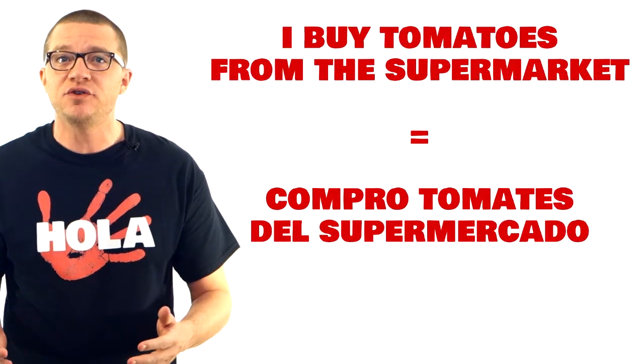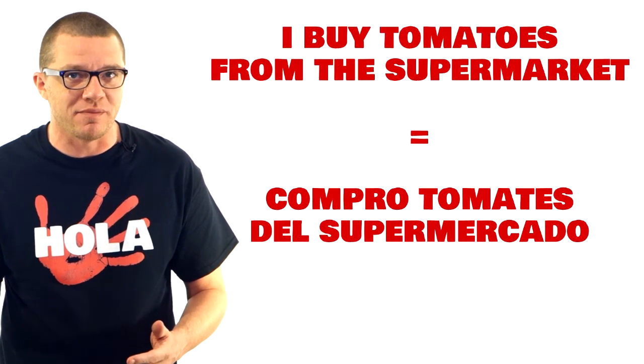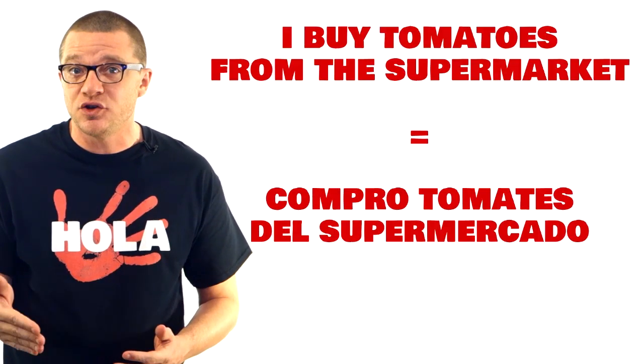So I buy tomatoes from the supermarket would be compro tomates del supermercado. Supermercado is masculine, so it would have been el supermercado. But when de comes before el, you combine them to form del. Important note, de only contracts with el, not la, or las, or los. Not anything but el. Important note number two, don't confuse el in this case with él.